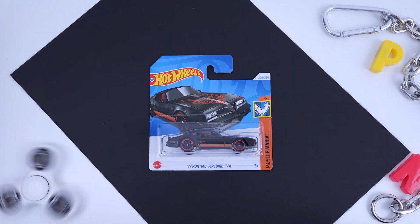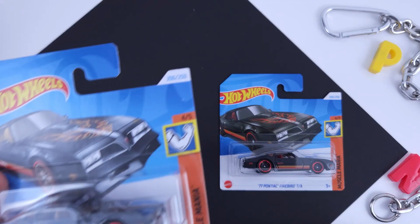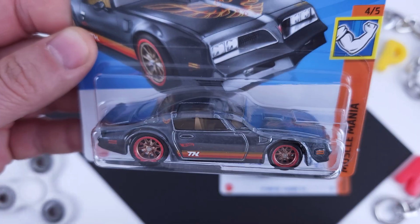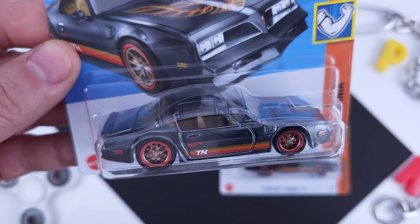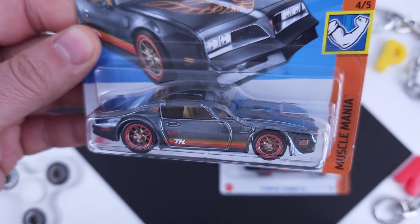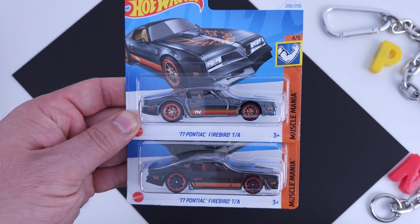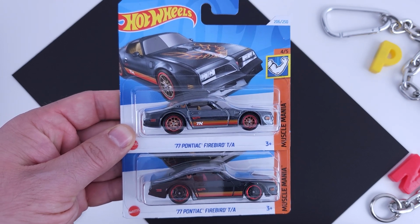The Pontiac Firebird is a very known American car, but I have a version of it that's even better, the Super Treasure Hunt. I found this one on the pegs and it's one of the best this year with those gold rims just looking amazing on it. The differences with the basics are huge, so you can't miss it on the pegs if you search for it.